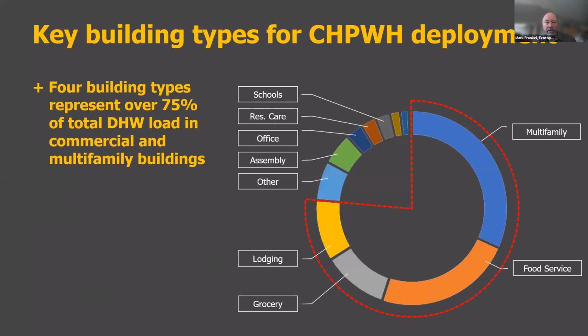And when you look at domestic hot water energy use in the commercial sector, this is from an analysis of PNNL end use data and CBAC's population data and so on and so forth. Basically our analysis suggests that in the US, nearly a third of all domestic hot water energy use is used by the multifamily sector. The next big three are food service, grocery, and lodging. Together they account for more than 3/4 of all domestic hot water energy use in the commercial sector.